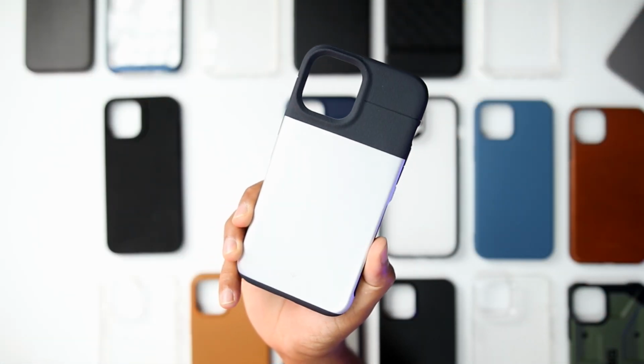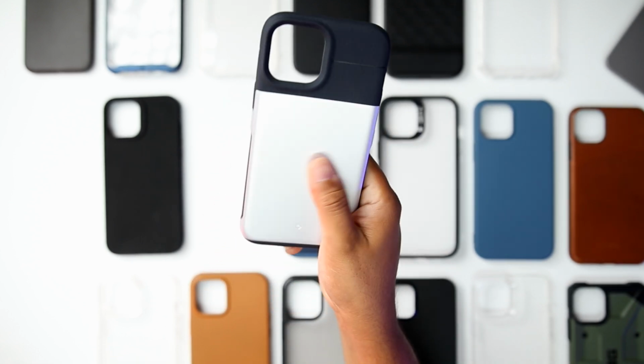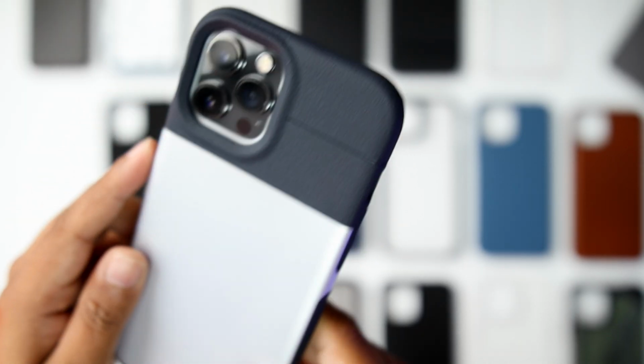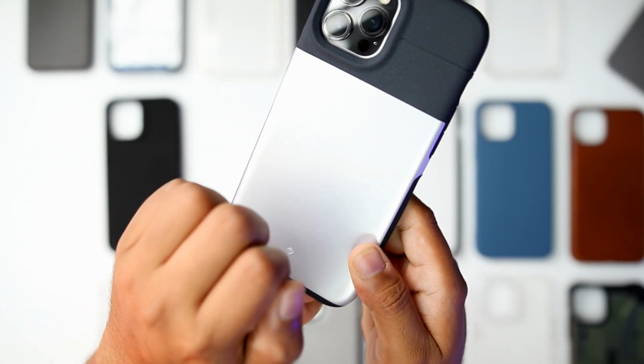Next, we have the Legion series case from Caseology. With different finishes to the top and bottom, it gives a retro type look to your phone. The top part of the case gets a rough rubbery plastic finish, and the bottom part is a flat rigid plastic plate painted in a metallic finish to make it look like metal.